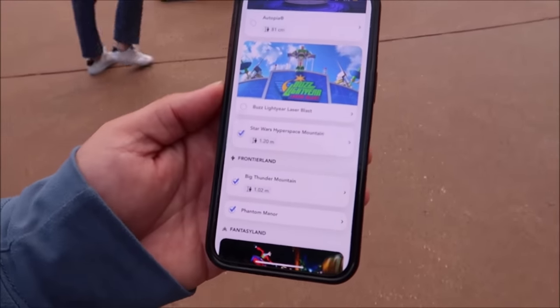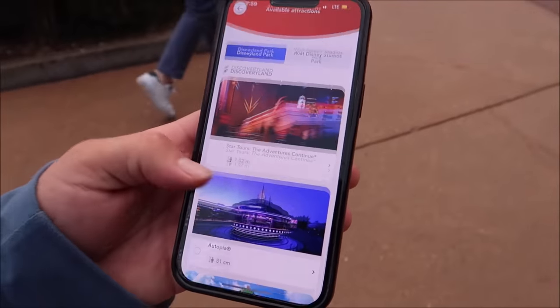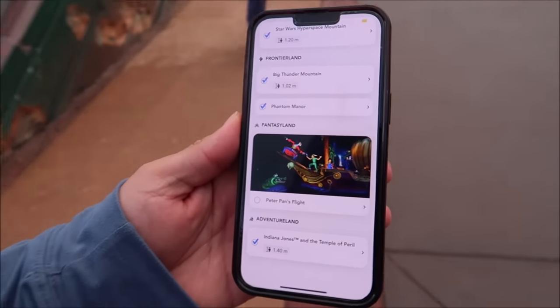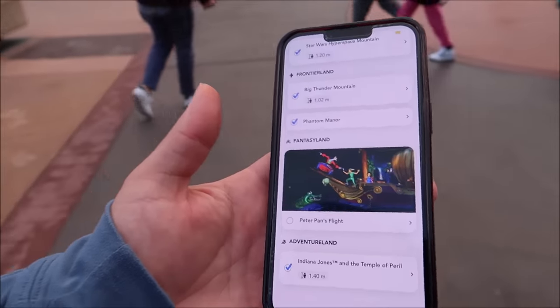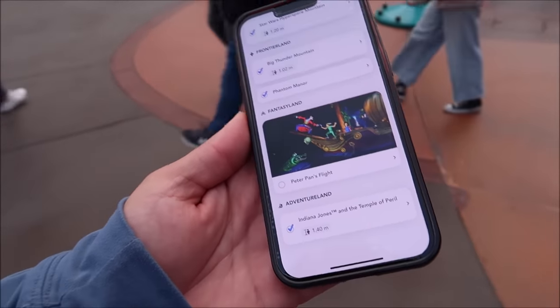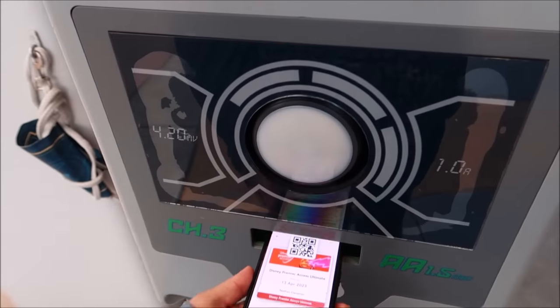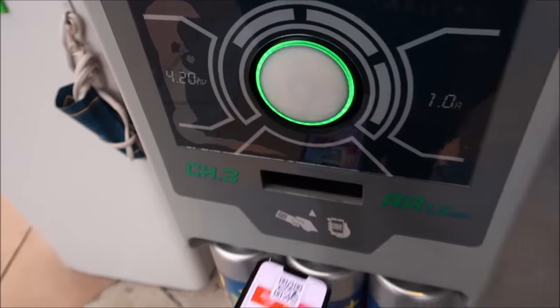On our Premier Access, we have Autopia, Star Tours, Buzz Lightyear Laser Blast, and Peter Pan's Flight leftover. So you don't get every attraction, kind of like Disneyland. So I think we're gonna do Buzz Lightyear since it's in this area. Premier Access, please. Thank you.